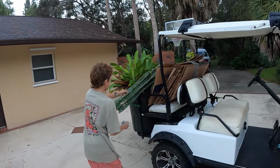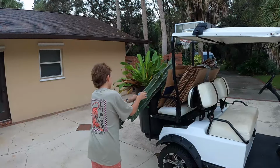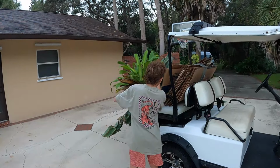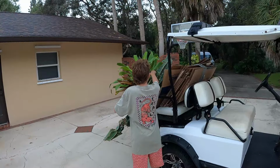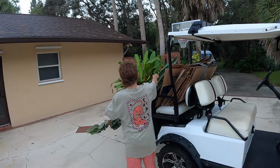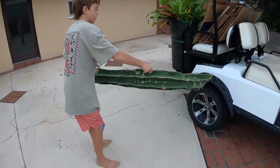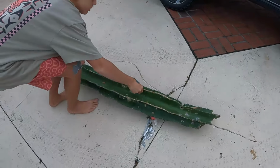And I think this one had a flower on it somewhere. I think this is an apple cactus. I'm not a cactus expert. Yeah, it's the flowers up here. Careful, don't spike yourself. Careful, careful. I just need two good grip holds. Yeah, careful, careful. Just stick it right on the ground. Don't even worry about it. Yeah, right there. Sweet, good job.